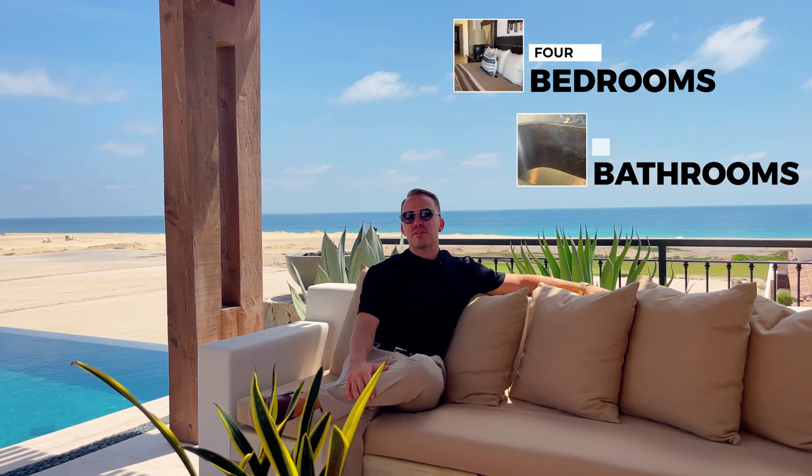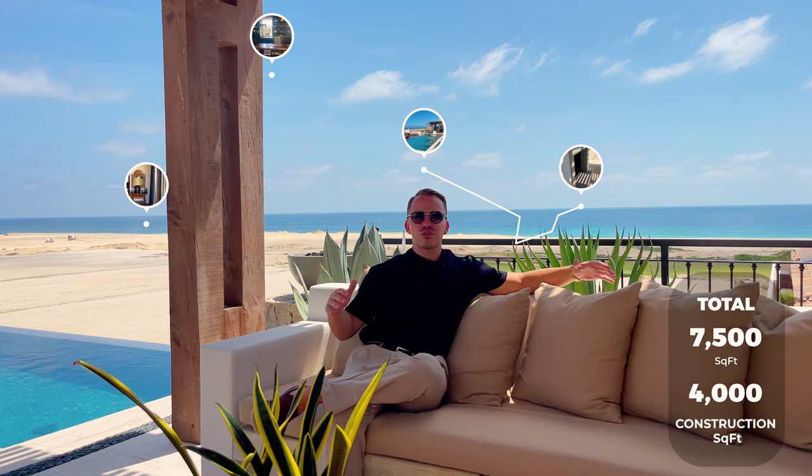And this is all for today. I hope you like this beautiful Mexican hacienda, which is 4-bedroom, 4.5-bathroom, with a total lot of 7,500 square feet and a total construction of 4,000 square feet. The total price is just $6.5 million.